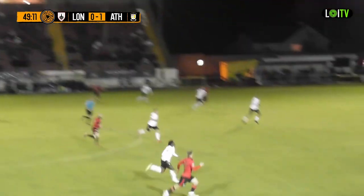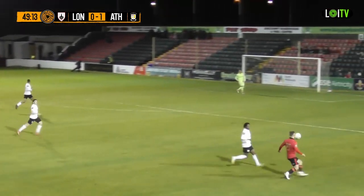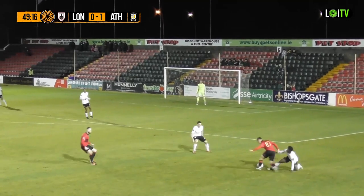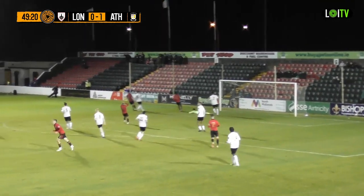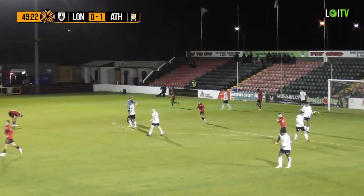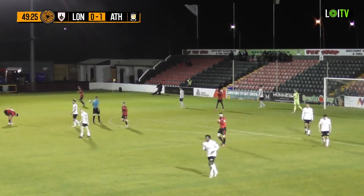Bashan Heary trying to open up the pitch now, and that is a phenomenal pass from Heary out towards Dean O'Shea. He's got three goals this season for Longford Town, and O'Shea driving forward, and there's a shot. It's almost number four for O'Shea. That was really good stuff there. What a pass by Bashan Heary to set it away.